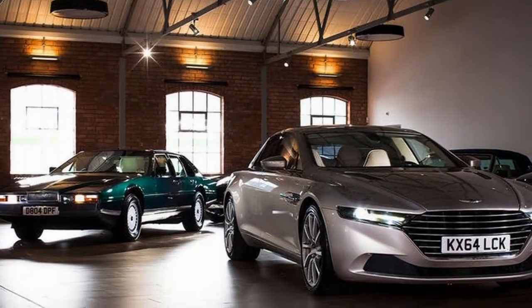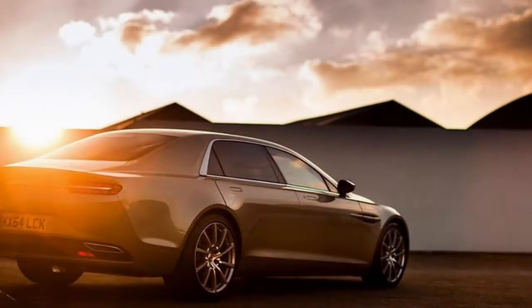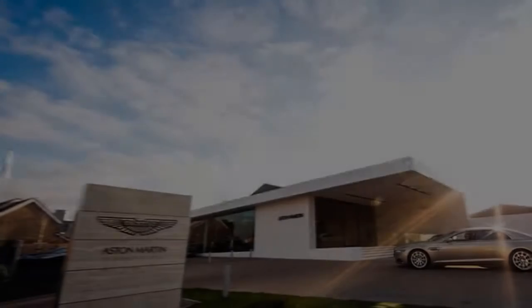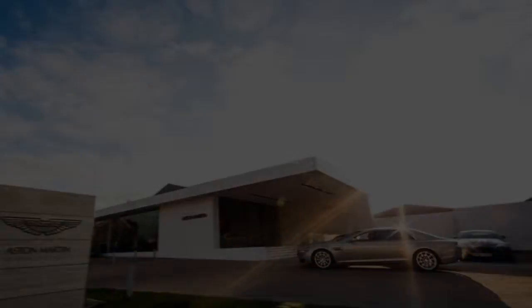While it's not perfect by any means, it's overflowing with character and potentially the start of something far bigger. Here's to that future. Postscript: since this feature was written, Aston Martin has launched a radical new electric concept vehicle badged Lagonda at the Geneva Motor Show, in March 2018.